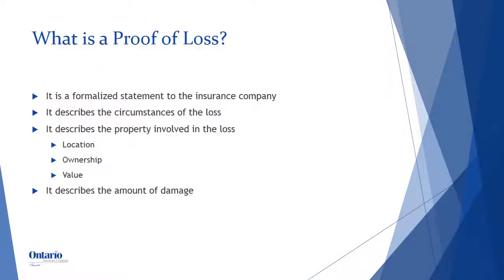The question I most often receive from policyholders and some agents is, what is a proof of loss? On its face, the document looks like just another claim form, but when you understand the underlying reason for the proof of loss, you will see why it is such an important part of the insurance claim process.